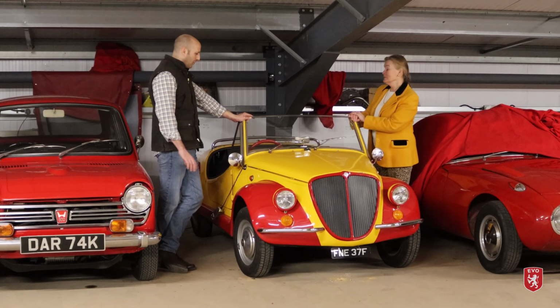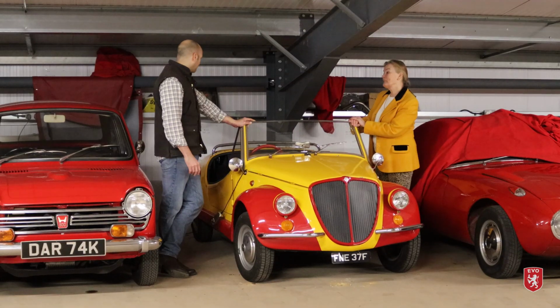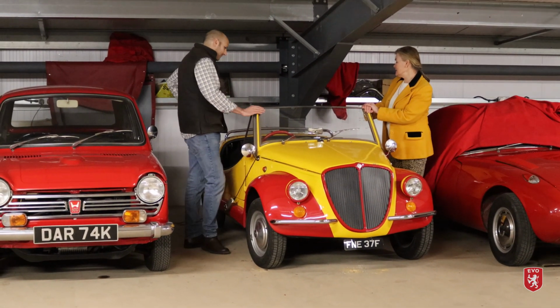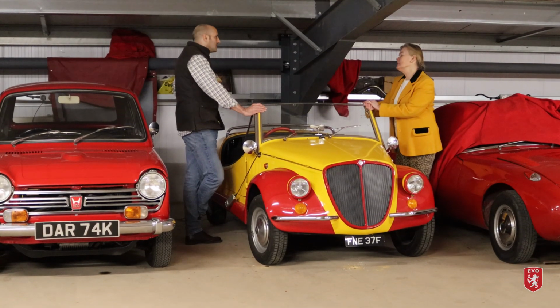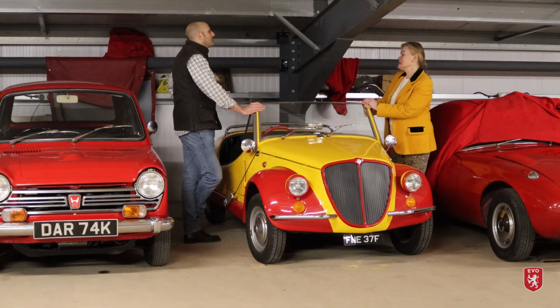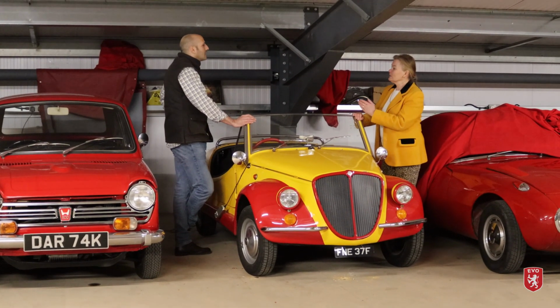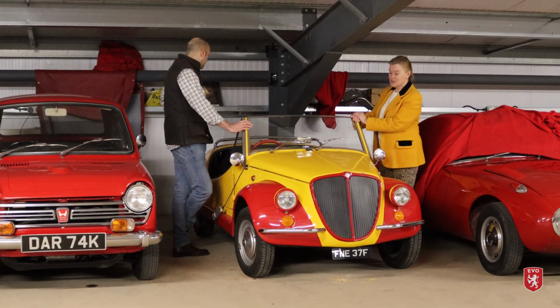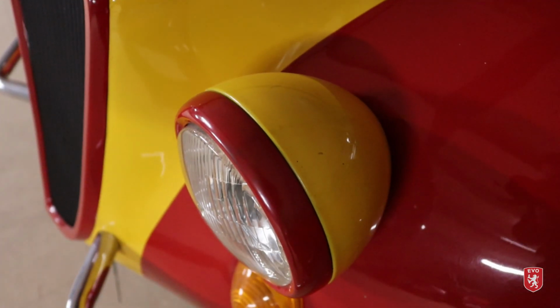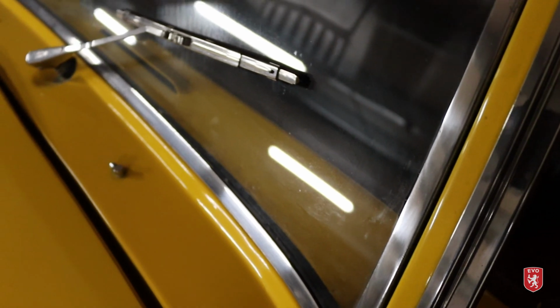So, on average, each year, how often do you drive this? Throughout the summer months, we take them all out about once a month. Slightly less in the winter. It depends on the amount of salt on the road. As long as it's dry and clean, we'll take them out. We try and get everything out every 6 to 8 weeks at the minimum.